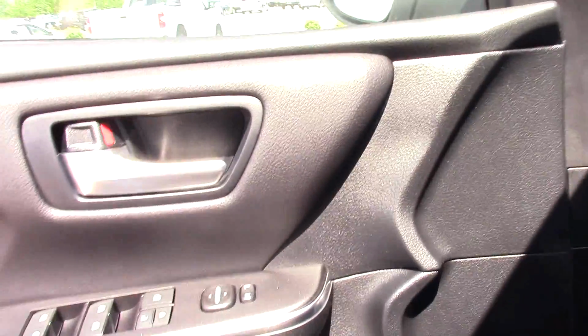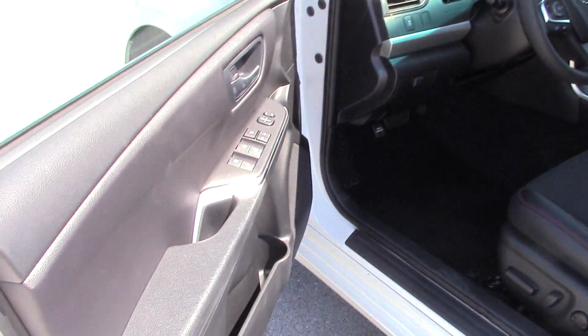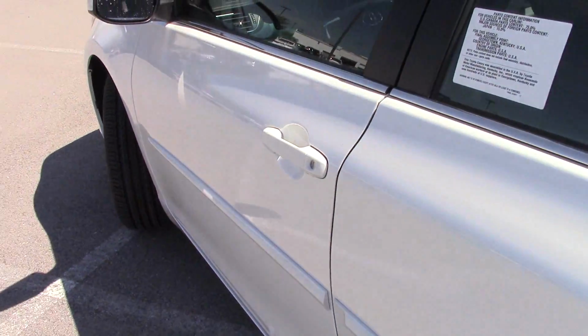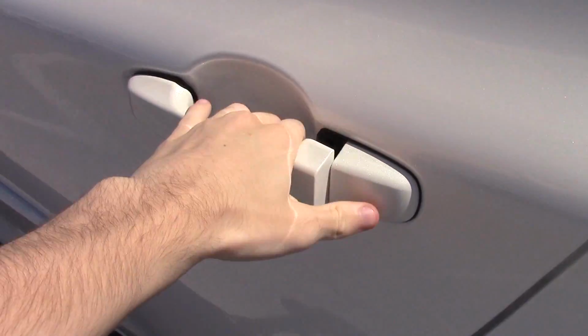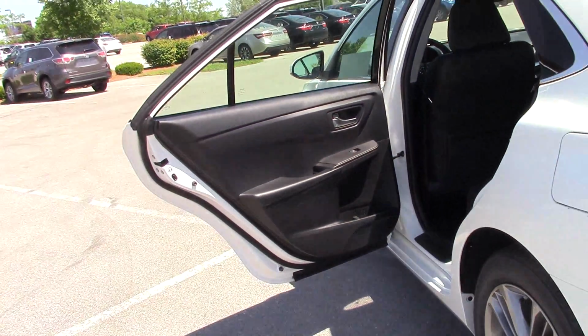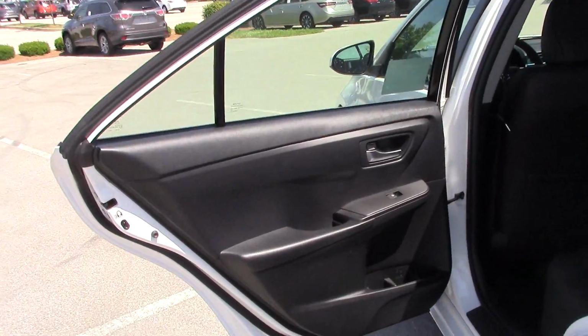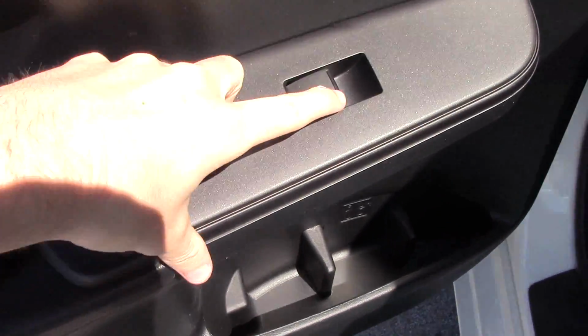Let's go ahead and check out the rest of the Camry. The rear door trim of the Camry does not use the same materials as the front. It is composed of strictly hard-touch plastics. Your power window.